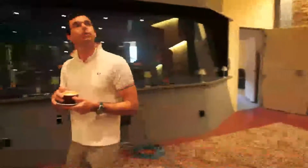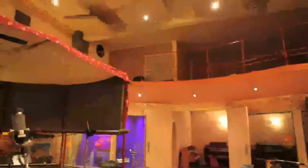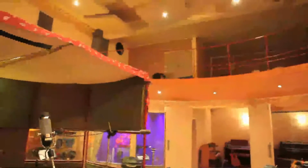What's up there? Oh, the bass isolation cabinet. There's a bass isolation cabinet, which is quite handy if you're tracking a band all together. You want to isolate everything. You can chuck the bass up there or whatever you want.